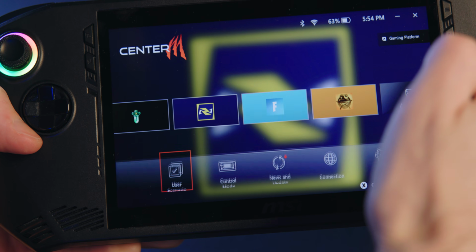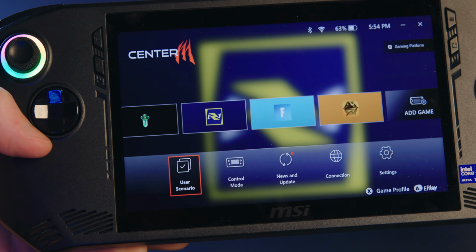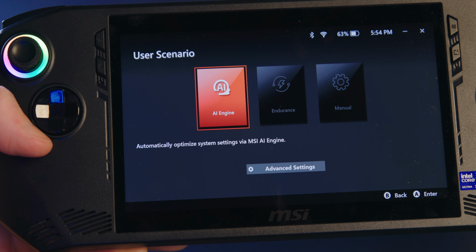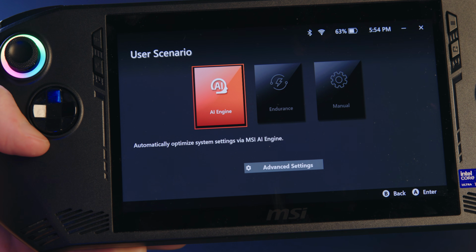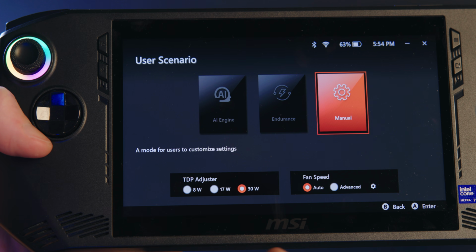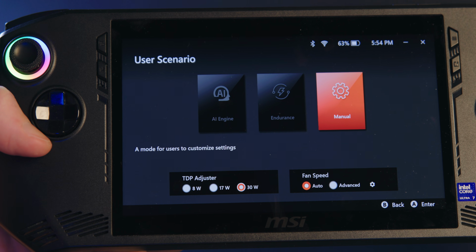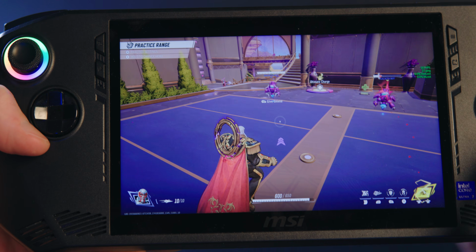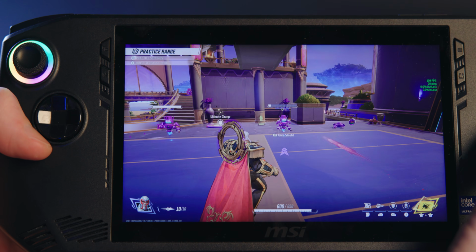I was mostly playing more modern stuff. Just like the Claw 8, it uses AI to determine how much power the device needs. This feature does not work well on the Claw 8 at all. So all these tests that I'll be doing here are at manual TDP power mode set all the way to the full 30 watts that this is capable of. I'm not even bothering with that AI engine.